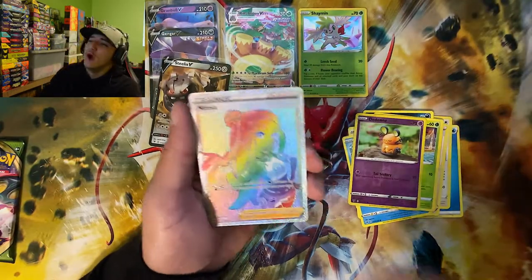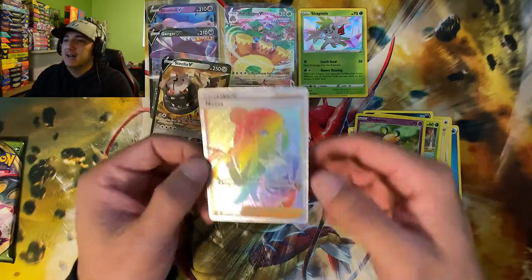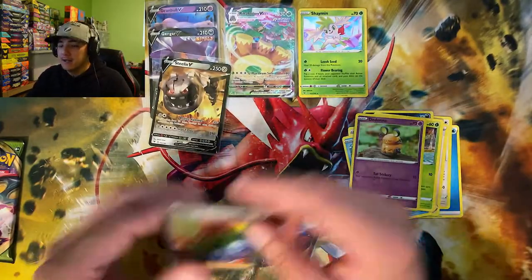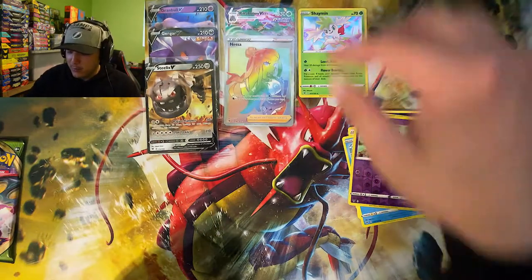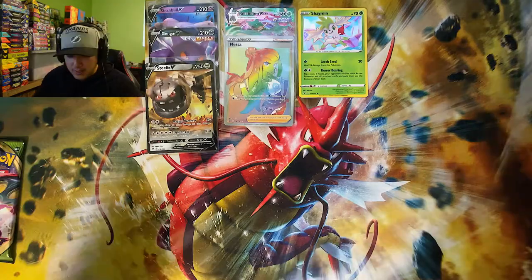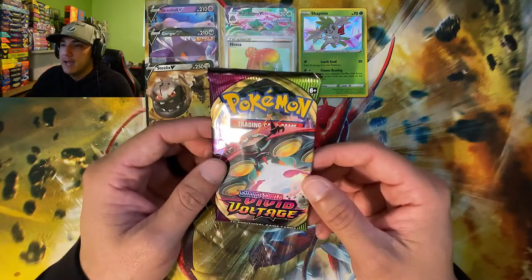Ooh, Rainbow Nessa! I saw it. I said it. Something sparkly's back there. But we got the Rainbow Nessa. All right, there it is. Here we go. Last pack magic.